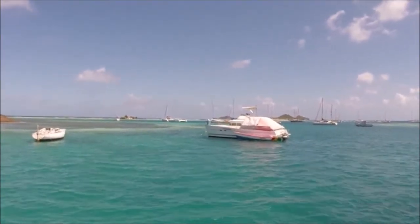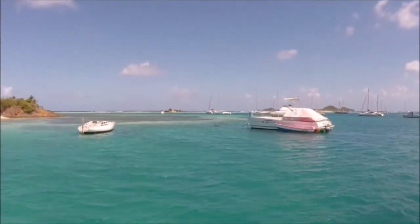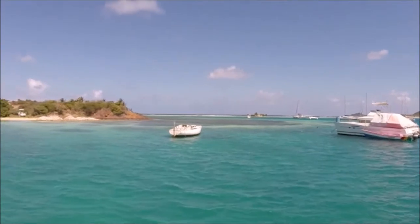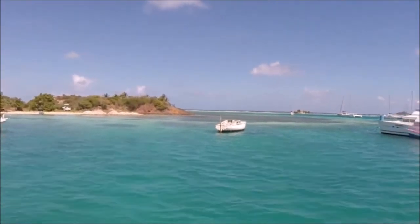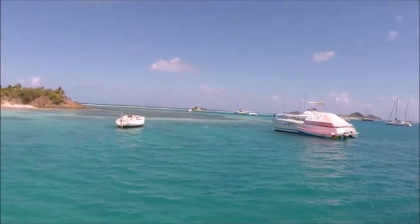And out here, you can just see the line of reefs. See the curl of the water straight ahead there. And that goes about halfway around the harbor. So it definitely is calmer than it is on the other side of the reef, but very strong winds.